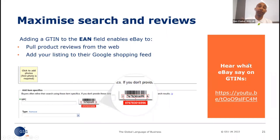And to give another example, if you use your GTIN on eBay as well, again, it enables you to pull reviews through from the web. People rely on reviews more and more. People want to hear what your peers think about this product before making a decision about buying it. The GTIN enables you to pull through all this additional rich content for this specific product as well. And if you include it in eBay as well, it goes through to the Google Shopping feed as well. And yet eBay will be paying for that. So it's just a no-brainer. Include the GTIN everywhere you are able to.